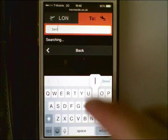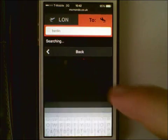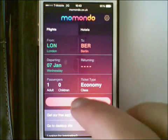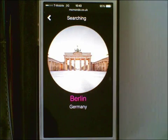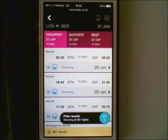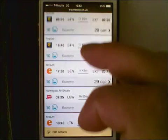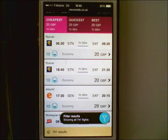Let's just go back and do that. London to Berlin, let's just click on that and then search. So yeah, I'm still unsure whether I've got a single or a return flight being searched for here, but I found this filter thing quite annoying. I just wanted to get rid of it, and it kept popping up, which was annoying.